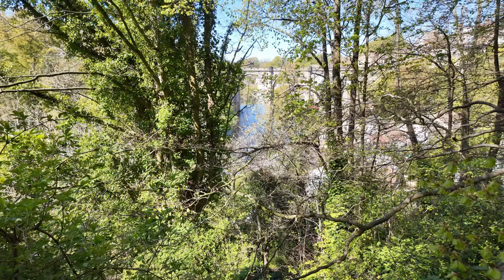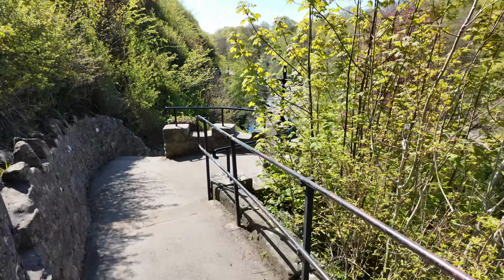There's a little bench here, look. Another spot to take a seat and take in the views. Let's have a look. Look at that architecture. Lovely, someone in the boat down there as well. Enjoying the calm waters on this beautiful April day. Stunning. Put the shades on now because the sun's right in my eyes. This is just beautiful. Somebody taking a photo over there.